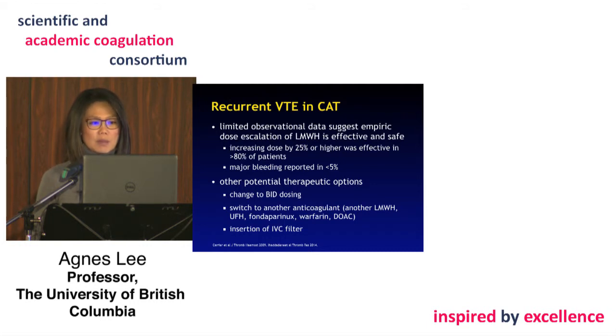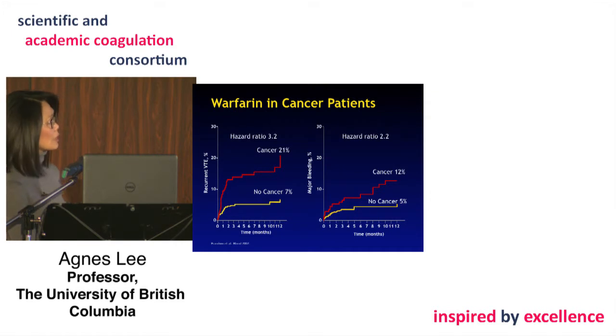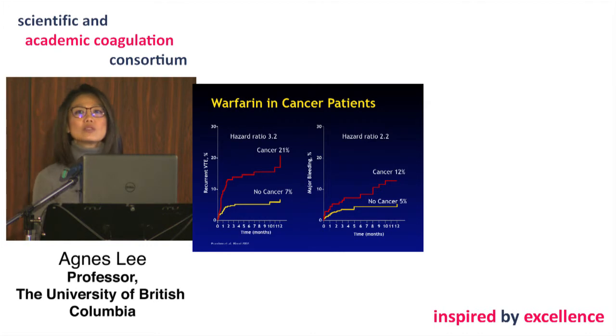So if we keep this in mind, how do we treat patients with recurrent thrombosis? So there's limited observational data that suggests that empiric dose escalation of low molecular weight heparin is in fact effective and safe. And this would go along with the mechanism in that these patients may have greater non-specific binding as well as greater thrombin generation. So we just require a higher dose of low molecular weight heparin to overcome it.